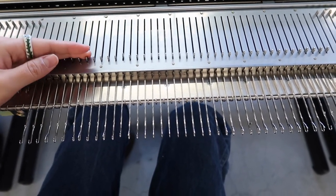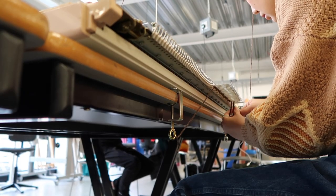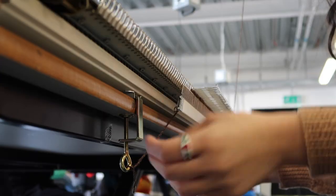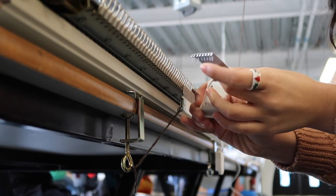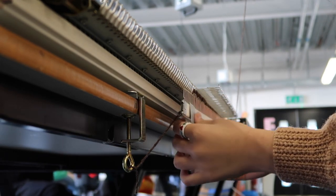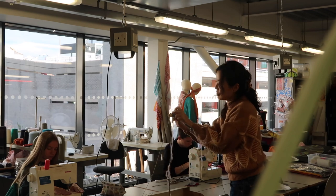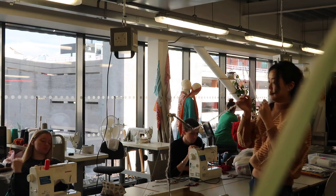In order to use the machine, you have to push out the needles however wide your piece is going to be, and then you have to loop your yarn, which I am doing right now. It looks like that, and then you add combs and weights on it so it doesn't shrink up and then get tangled into the machine or whatever. I'm not super fluent with the knitting machine, so I ask for a lot of help, and I don't really know what I'm talking about right now.